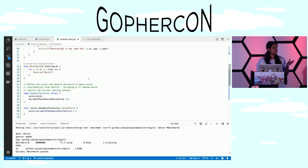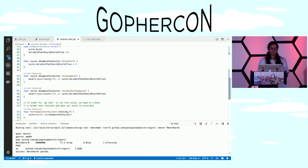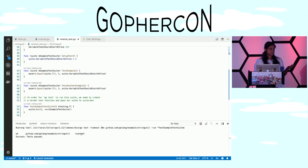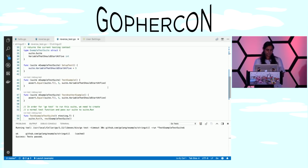Not only that, if you've been using the Testify package to have a test suite and have many tests inside them, the same code lens has been extended to be used in the case of suites as well. For example, here, this is the entire suite, so you can click on that, and the entire suite is run, or you can run the individual tests inside the suites. The corresponding setups and teardowns, everything will be run as expected.